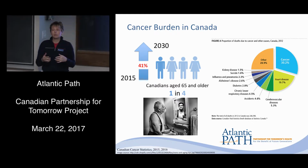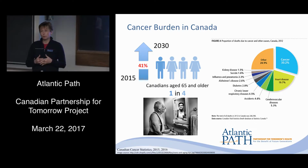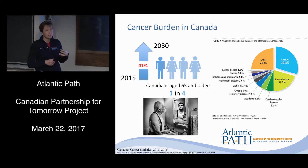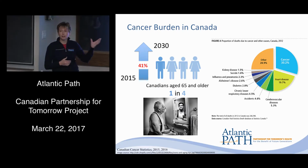Over the next 15 years, we're going to see that increase in about 1 in every 4 will be over the age of 65. So we're seeing a growing population. We're seeing higher incidence of cancer. So as you can see, this is an enormous burden, and cancer is also the number one disease-related cause of death in the country as well. So a big issue there. So that's kind of the bad news.